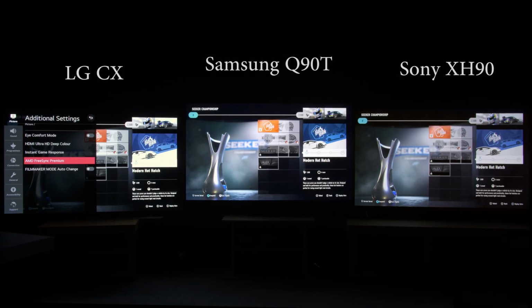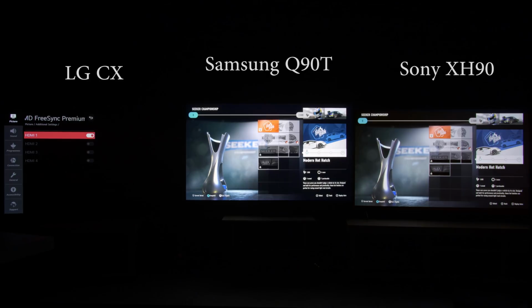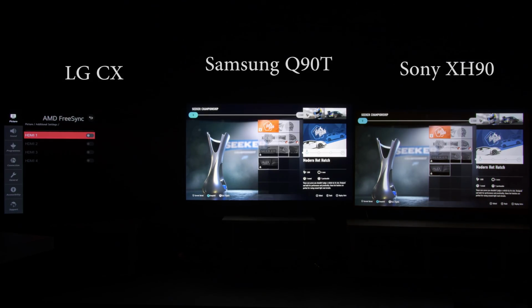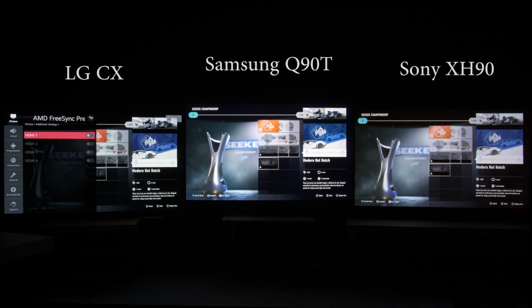The LG CX has its own limitations, in that Dolby Vision will be disabled if AMD FreeSync Premium is engaged. But since LFC, or low frame rate compensation, also works through the open standard HDMI Forum VRR format, which is supported on the Xbox Series X, there's really no reason to choose AMD FreeSync and forego Dolby Vision.